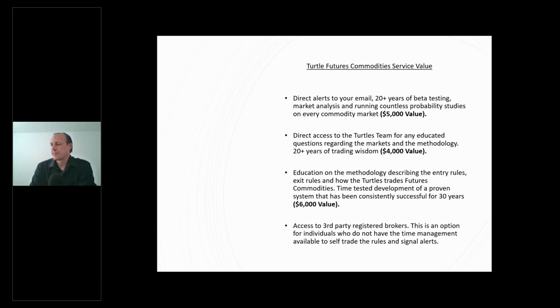One thing about the manual and the service is it doesn't even get to the full signal, because there's too much discretionary stuff involved in it, such as island reversals. There are about 20 initiation rules. We use 10 of them, the best 10. But what's the best 10? What are we looking for?